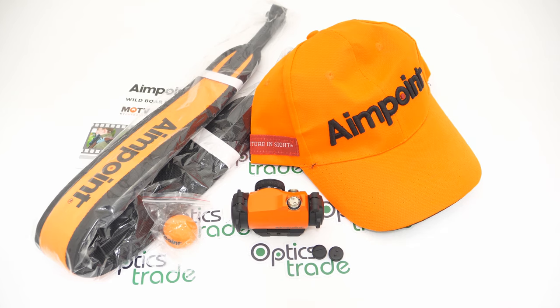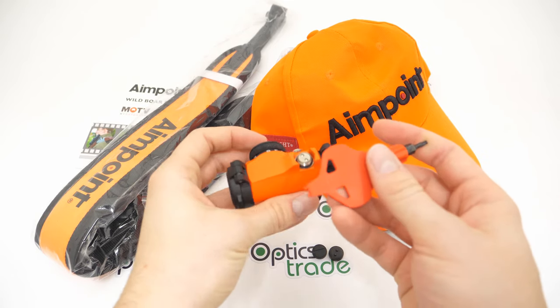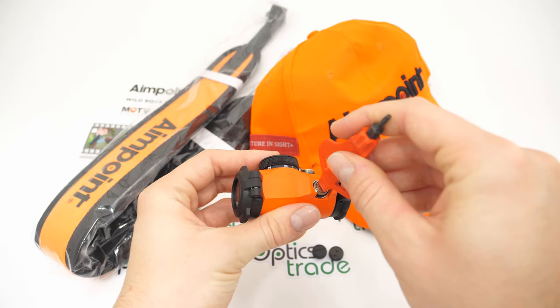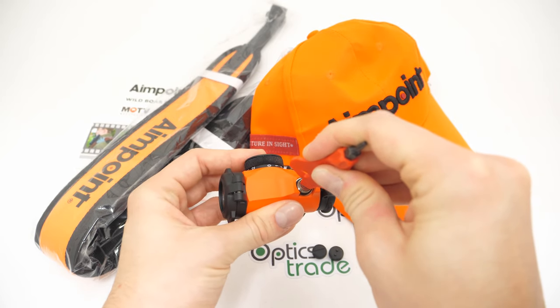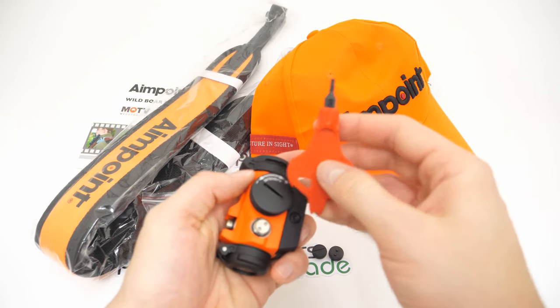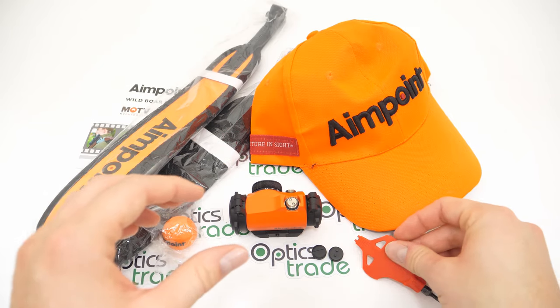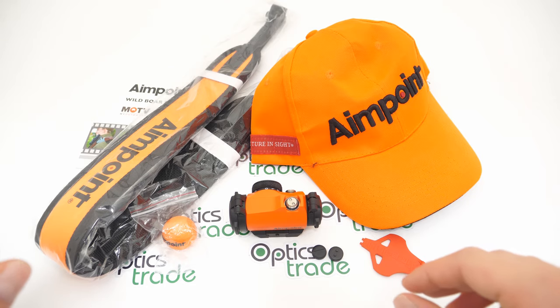Now, with each Aimpoint Micro product, you also get a nice tool. This universal tool allows you to make rotations to the elevation and windage turrets. You can also unscrew the battery compartment and so on. So a very useful tool indeed.